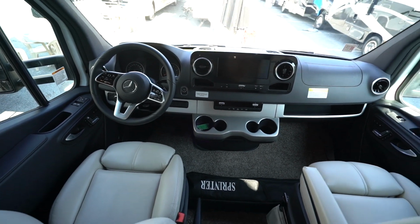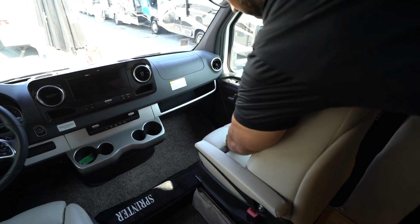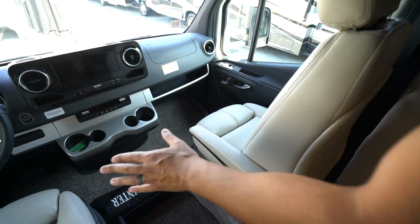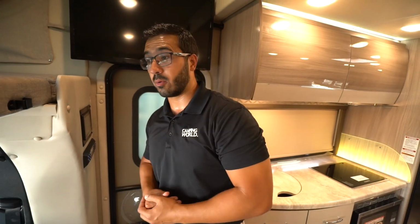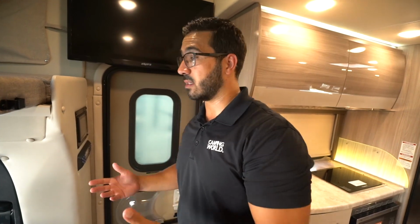The seats themselves are upgraded. You can see you also have, this actually comes out, so that way if you have longer legs and you're driving, it just gives you a little more support underneath those legs, which a lot of people complain about if they're taller in your Class C motorhomes.